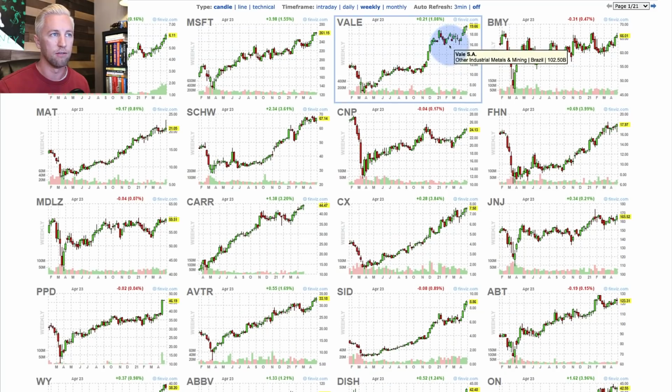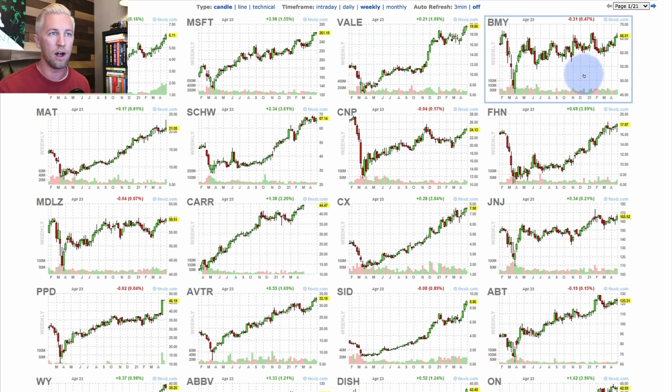As you can see here, Vail, this is a popular name here that has been talked about in recent days that I've seen in the financial space there on Twitter, but this had a nice period of consolidation. These last couple of weeks, it's been breaking out, so we might see continued strength within Vail here. BMY, this has been consolidating for quite some long time in this channel, and now it's starting to try to break above it, so this could potentially go on the watch list here if it starts breaking.